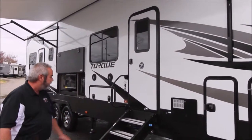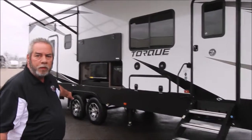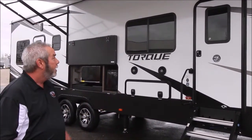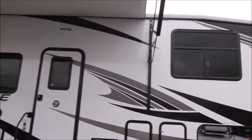They're all coming with a nice 4-step, solid step surfaces, a lot better than the others. They don't put that in the rear of them because it takes up too much room in your toy hauler part, so that's why they don't come like that. Fiberglass body, electric jack, hydraulic jack, as I said, TV and kitchen.